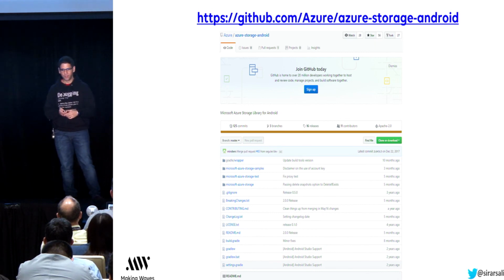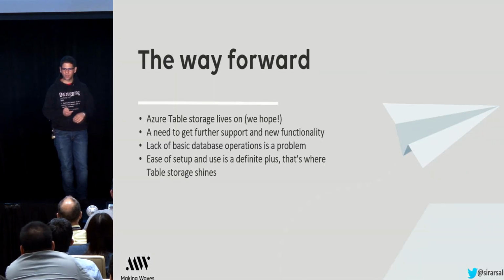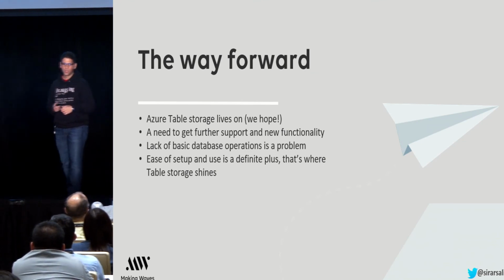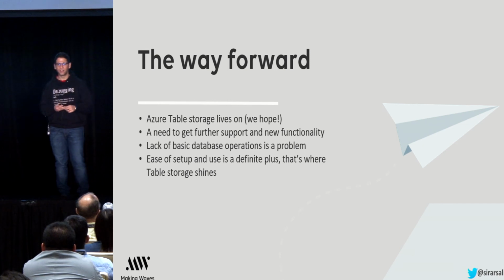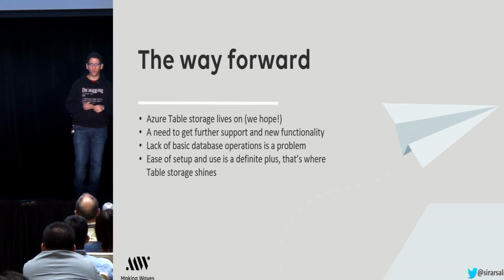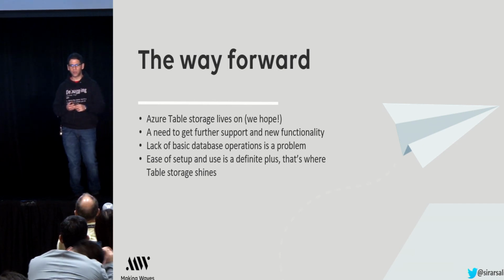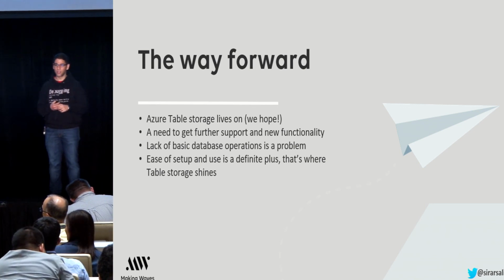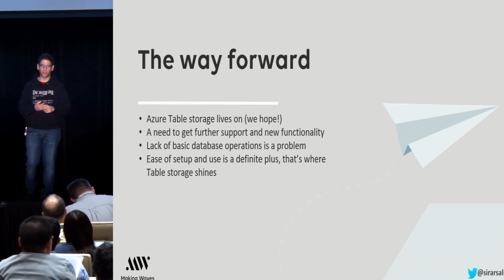So, okay. Now we've looked at all this. Now, what about the way forward? What about the future when it comes to table storage? Now, table storage will live on, we hope, of course. We hope that it doesn't get deprecated one day by Microsoft. It could happen, we never know, but it still lives on, and it has lived for the past 5 years, so we're really optimistic about that.